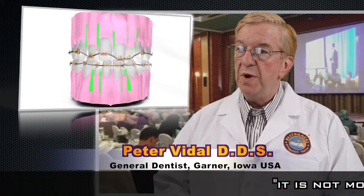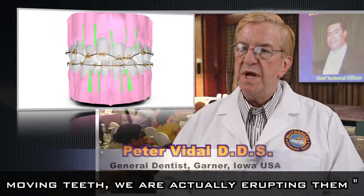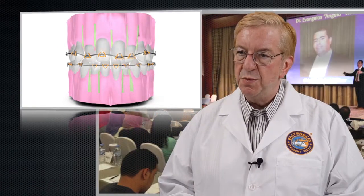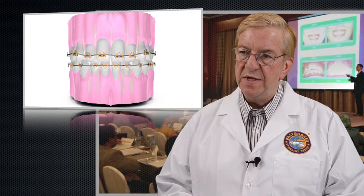With the new technology now, we're able to move the crown of the tooth and the root at the same time. It is not moving teeth. We are actually erupting them, just like when they first came in the mouth. So by using that light force in the proper direction with this new technology and these new brackets and wire, we can actually erupt that tooth into the proper position.